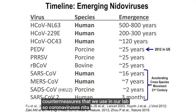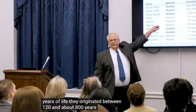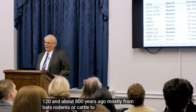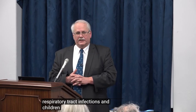Coronaviruses belong to the nidoviruses, a larger group of viruses that includes the coronaviruses. These viruses have a tendency to traffic easily between species. There are 4 common contemporary human coronaviruses that we've all been infected with, probably in the first 5 years of life. They originated between 120 and about 800 years ago, mostly from bats, rodents, or cattle. They then colonized the human population, causing mild disease, respiratory tract infections primarily in children.